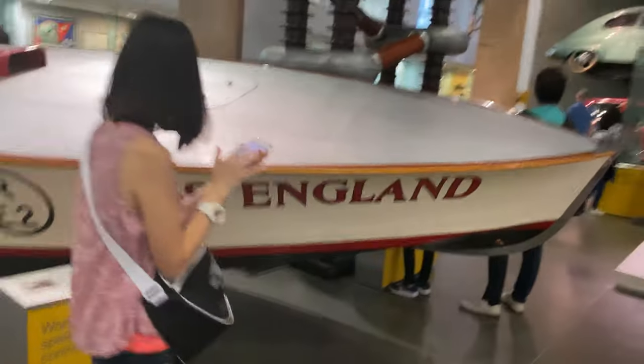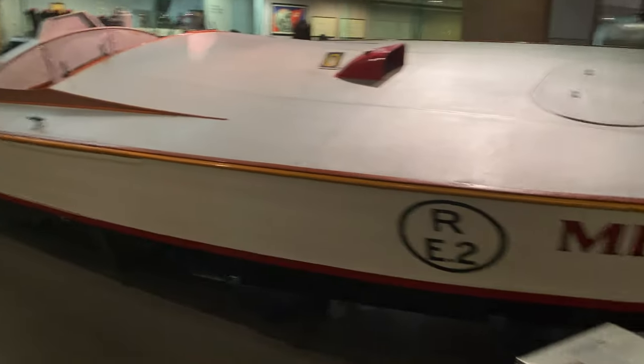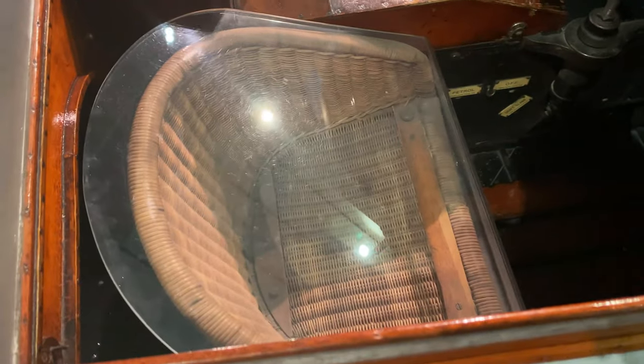Adam, here's the Miss England. Speed runner boat, absolutely diabolical. This thing was fast, and yet they had baskets for seats.